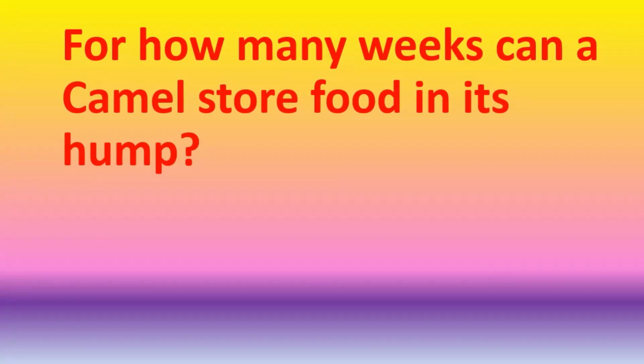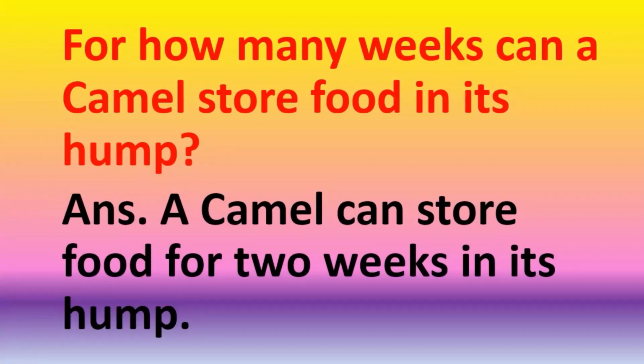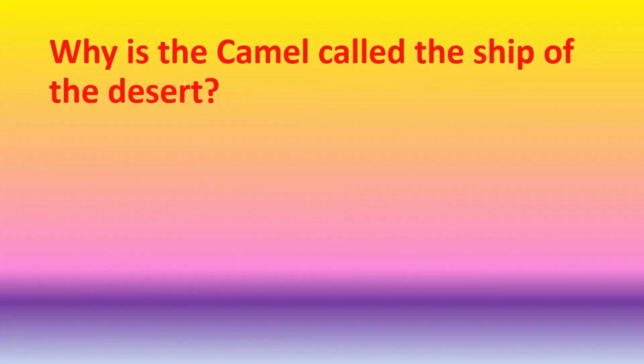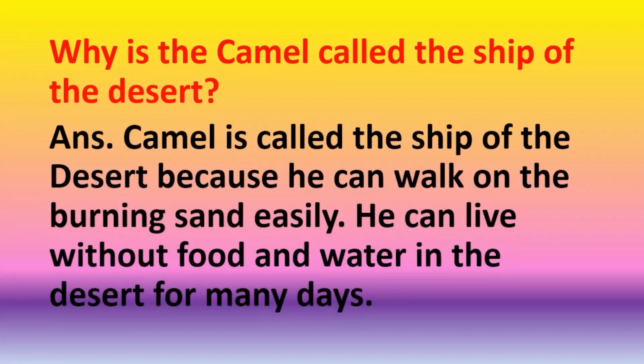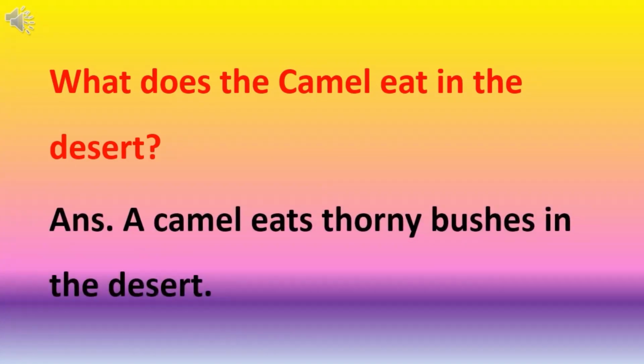For how many weeks can a camel store food in its hump? A camel can store food for 2 weeks in its hump. Why is the camel called the Sheep of the Desert? Camel is called the Sheep of the Desert because he can walk on the burning sand easily. He can live without food and water in the desert for many days. What does the camel eat in the desert? A camel eats thorny bushes in the desert.